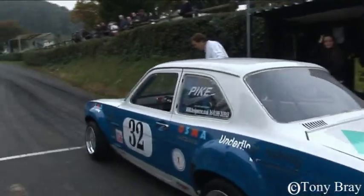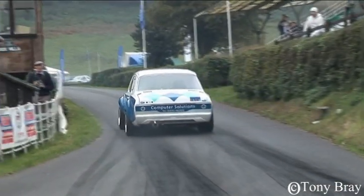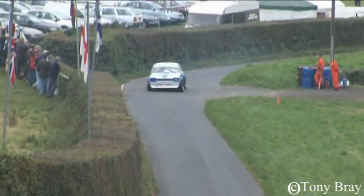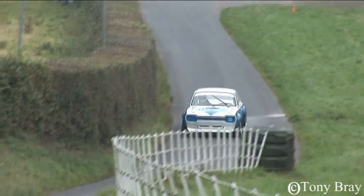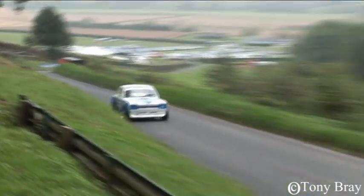Martin Pike's immaculate Escort, with just 1800 cc's of four crossflow power, regularly sets the pace among the 2 litre cars and lies second overall in the Midland Championship. It's another spectacular climb by Pike in the Mark 1.